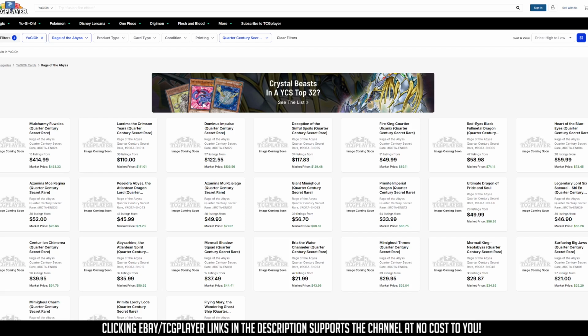So, getting things started with Rage of the Abyss, the new set that's come out. I'm not going to get into all the meta relevant stuff. I know the Molcharmy stuff is absolutely insane in price. I can't really speak to that because I don't play the game. I always just come at this from a collector's point of view.